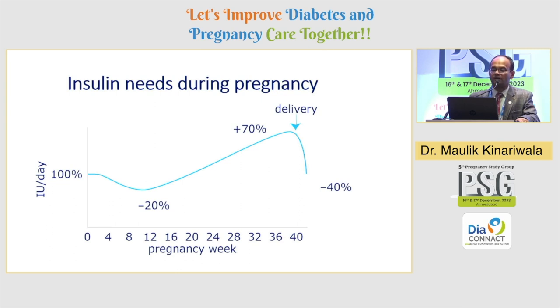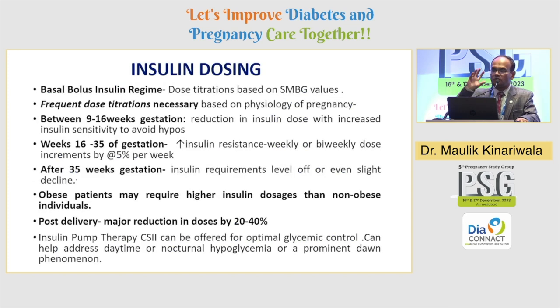What is going to happen? Insulin is basically the same as in our non-pregnant diabetic patients. What should the dosing be? Ideally a basal bolus regimen, titrated on the basis of SMBG, and they have given clinical recommendations as far as the weeks of gestation are concerned. Suppose somebody has diabetes between 9 to 16 weeks, then there will be a reduction in insulin dose, because insulin sensitivity increases, to avoid hypoglycemia.